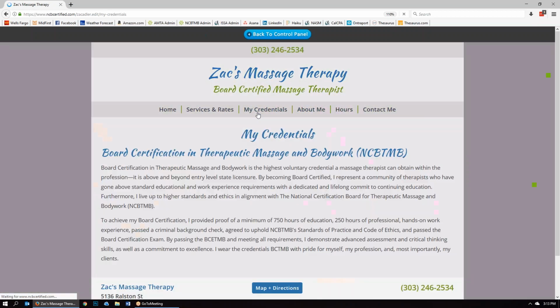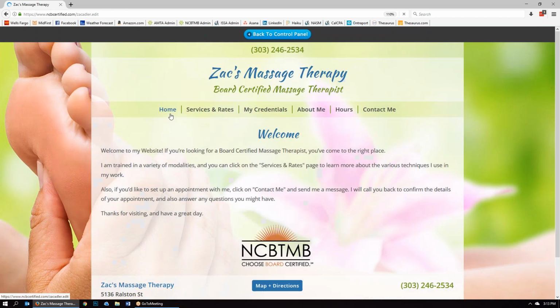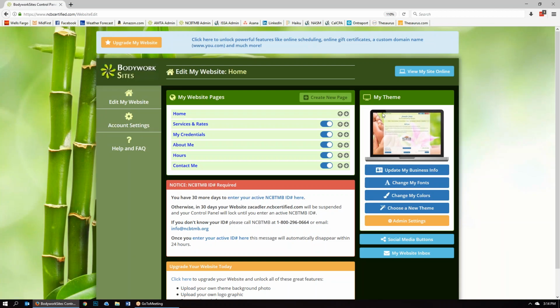And now I'm going to go ahead and show you how easy it is to make some changes to this website and really show you what it's capable of, what you actually get with your free website benefit from the NCBTMB. And so we're going to click this control panel button, and you can see right here, our control panel is really, really simple. You've got this big part in the middle with the website pages. All you do to edit a page is you just click on the name of it. So we'll go ahead and show you that really quick.